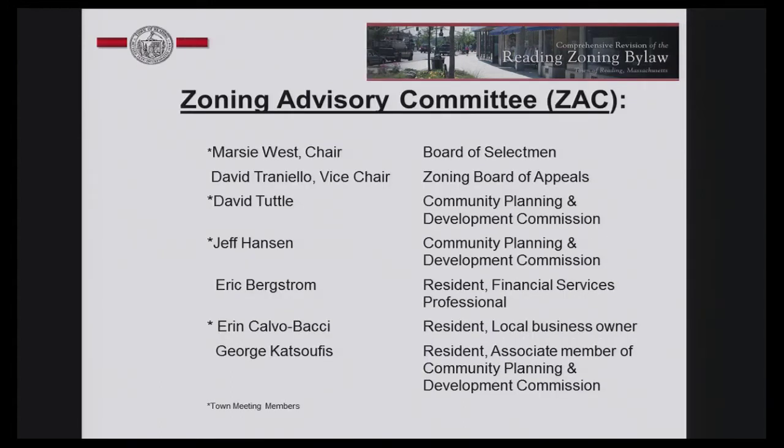This is a slide that just gives you an idea of who was involved in the Zoning Advisory Committee. Marcy West is the chair of the Board of Selectmen, if you just want to wave as I call your name out so people know who you are. David Trinello, who's the vice chair in the Zoning Board of Appeals. Dave Tuttle from the CPDC, and Jeff Hansen from the CPDC.